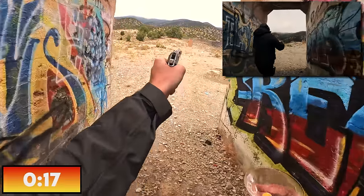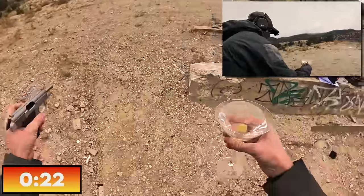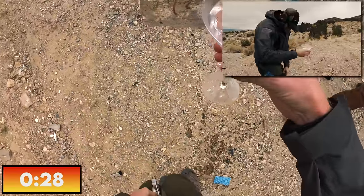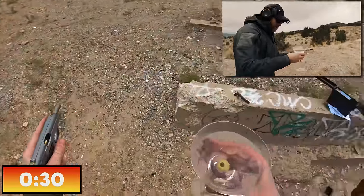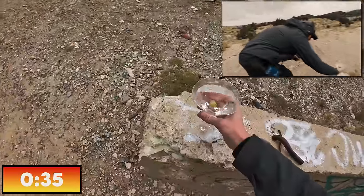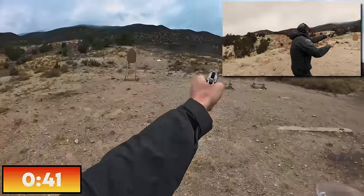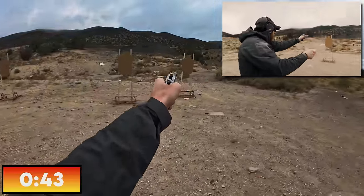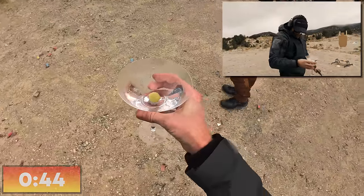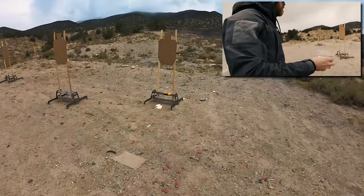Took a bite out of my hand. Oh. There's no slide release on the Walther. Oh, no. Time, 44:16, hand taking a beating.